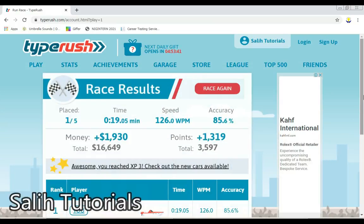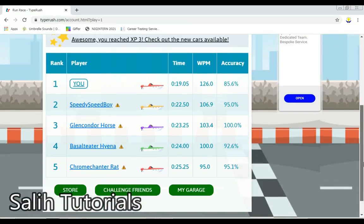Now the results page has opened. Now here we can see how I have performed. Here is a list of the players who competed in the typing race with me. From here you will see the rank, time, WPM and accuracy of the players.